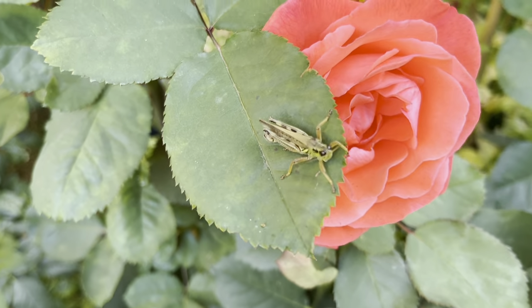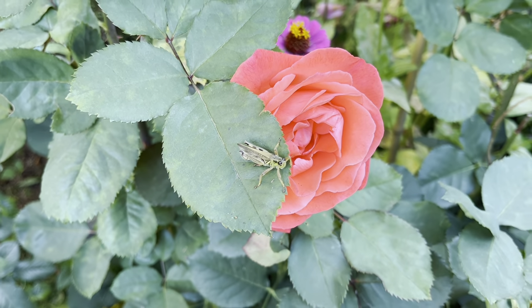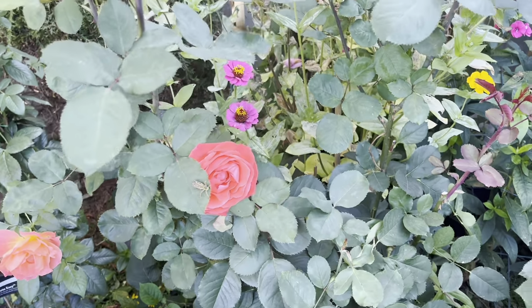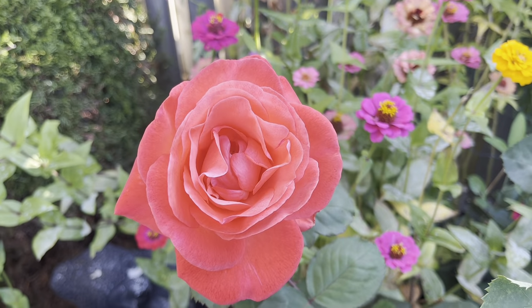Oh, look what I found here. I think this year, a lot of my plants, what are these, like grasshoppers? They've been eating a lot of my plants and roses. I have so many of them this year in my garden. Look at Blessings. She's a pretty one.